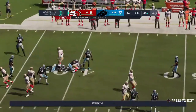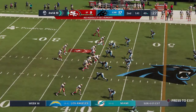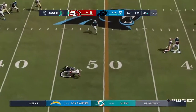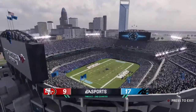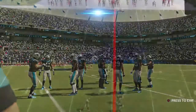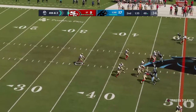Gets this one to Juszczyk. And he'll be brought down, losing yardage back at the 40. They give those 2 yards right back, and now they're looking at a 3rd and 10. And he will get him down a couple yards shy of the first down marker. A nice tackle coming up from his free safety spot. Here comes the 49ers punter now, as he'll punt it away for the 4th time today.